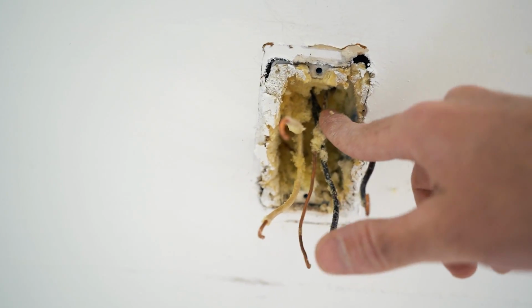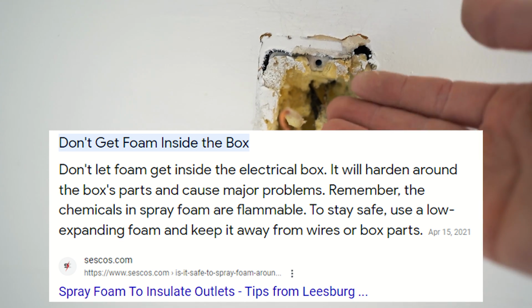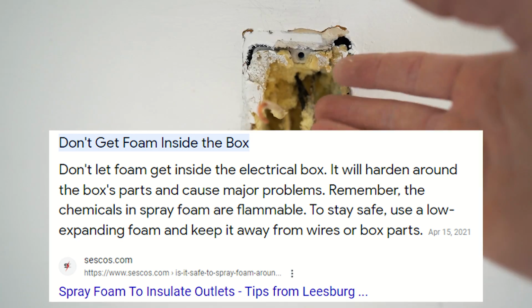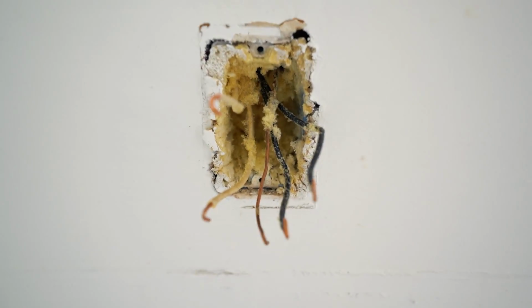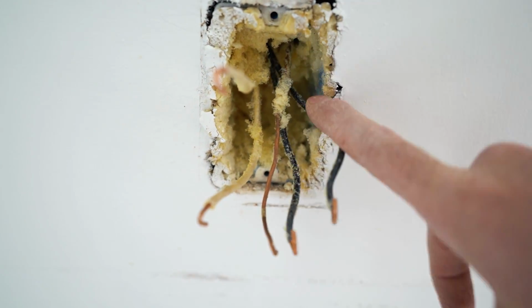Again, I'm not sure how fireproof safe this is, and did they even use the fireproof foam, or did they just use regular insulation foam? So many questions here. Either way, it's a pain. Do not spray foam in there. Coming from a non-electrician, that's my recommendation.